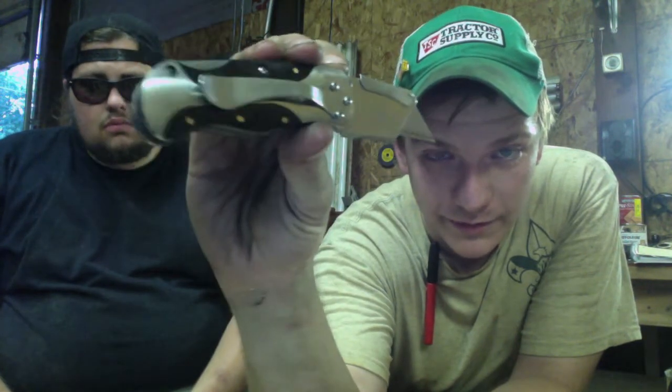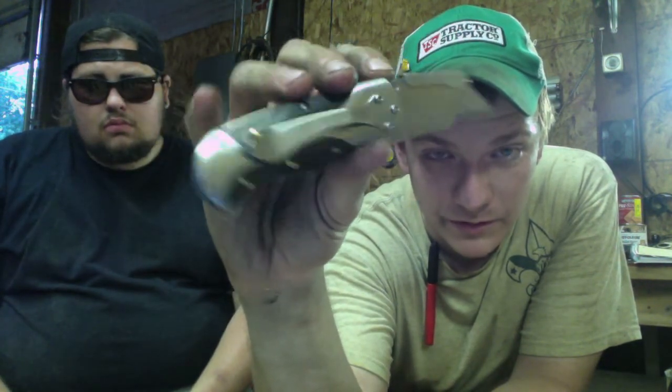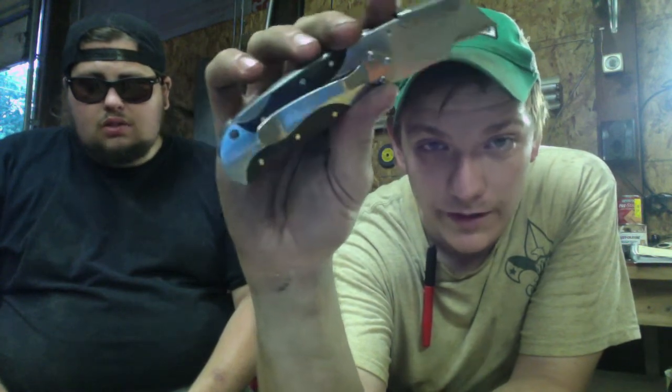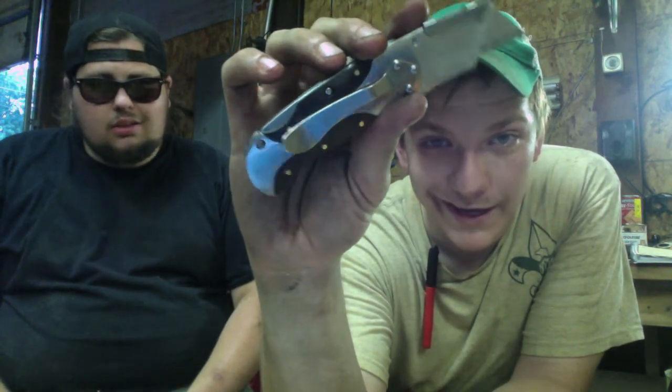The one thing that sucks about almost all of these is the pocket clip is usually tipped up or tipped down, and terrible. Oh, it's the size of frickin' Titanic. It's massive. The clip is not good. It did come with this pouch, though. Yeah. Neato beans. Might throw this on the belt.